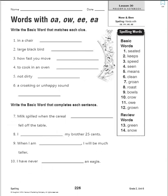Number 7 through 10, they want us to write again the words that complete the sentence. So number 7, milk spilled when the cereal blank fell off the table. If you said bowls, you would be correct. Milk spilled when the cereal bowls fell off the table.